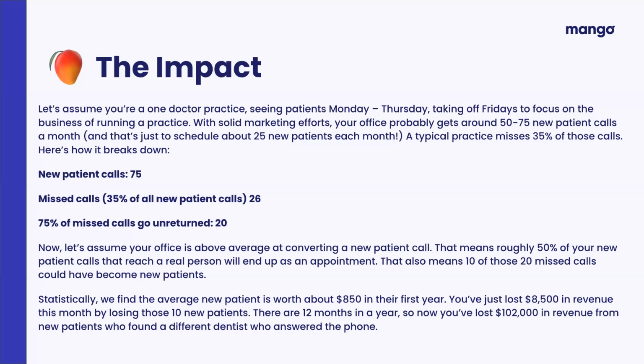With their marketing efforts, they see around 50 to 75 new patient calls a month, and that's just to schedule about 25 new patients each month. A typical practice misses 35% of those calls, right? So if you have 75 new patient calls a month and you miss 35% of those calls, that's 26 calls. 75% of missed calls go unreturned because they don't have good employees, or they don't have good systems in their office. And this is again where I know that you guys help out, right? You guys will probably call back missed calls better than your average dental practice does, right?